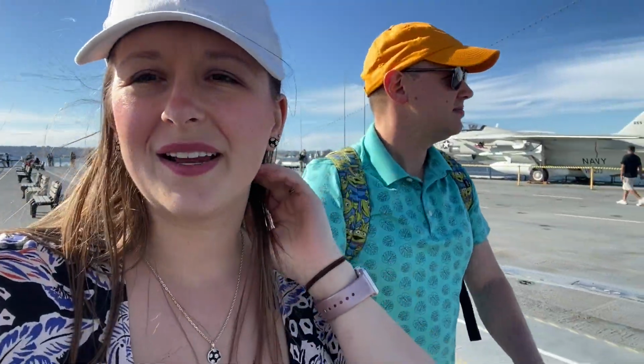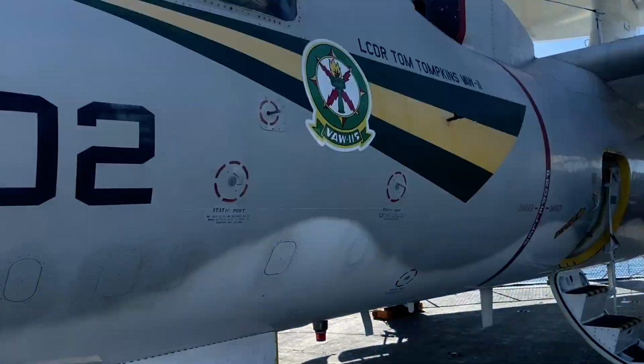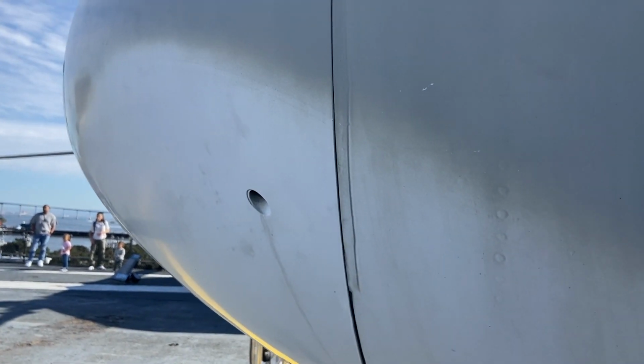We sat over there and ate snacks and watched planes for almost an hour because the weather is just so gorgeous today, perfect. Okay, this guy in the yellow hat here just told us that this little hole is a relief tube.